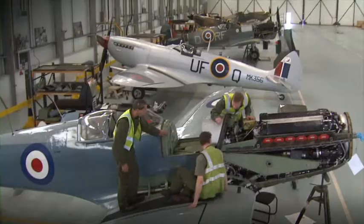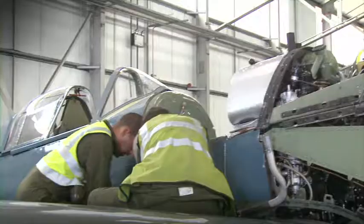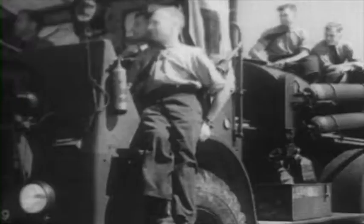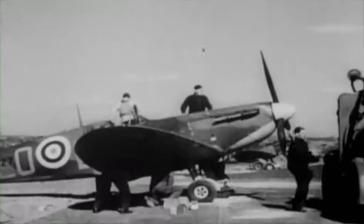Then, as now, pilots were the most visible elements of what was in fact a very large team. The ground crews were, of course, very important because we had to have our aircraft serviced every time we came in from an engagement. They had to adapt themselves to the circumstances at the time, and immediately we touched down and rolled to a standstill, they would swarm all over us.